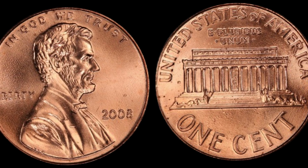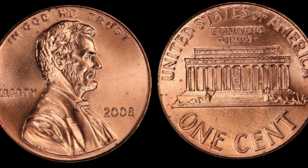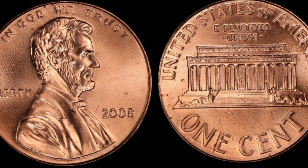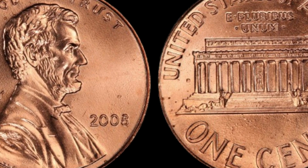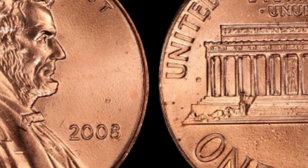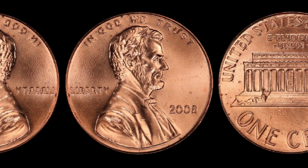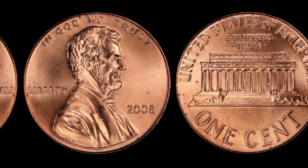First introduced in 1909 to commemorate the 100th anniversary of Abraham Lincoln's birth, this coin has been a staple of U.S. currency ever since. Designed by Victor David Brenner, it was the first U.S. coin to feature a president's portrait. Over the years, it's undergone several design changes, but it remains one of the most beloved coins in circulation.